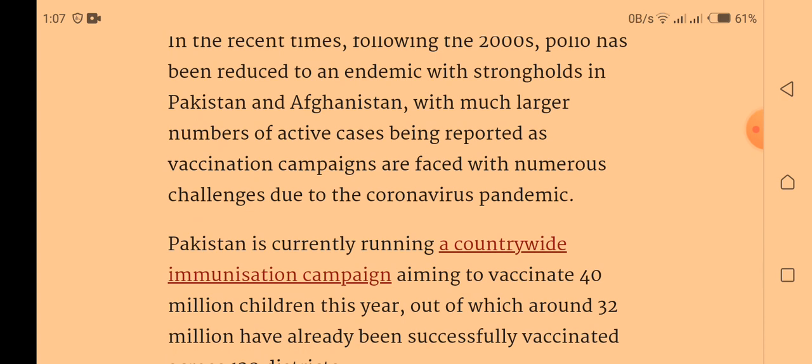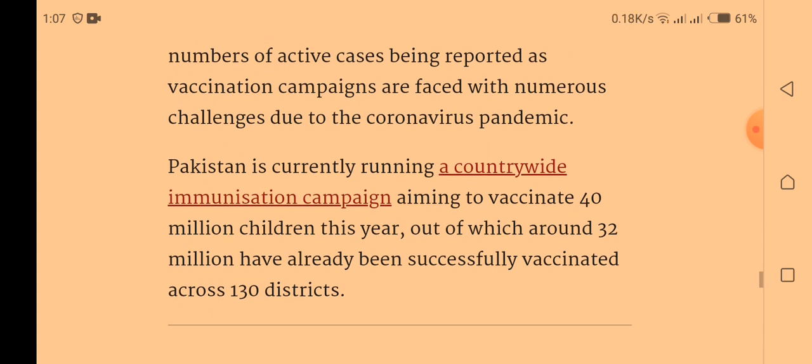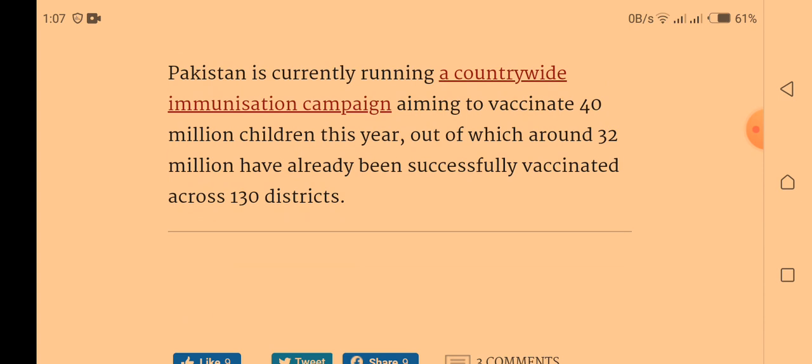Pakistan is currently running a countrywide immunization campaign aiming to vaccinate 40 million children this year, out of which around 32 million children have already been successfully vaccinated across 130 districts. It means that in Pakistan, out of 40 million children, 32 million have been successfully vaccinated, and the remaining 8 million remain. So this is the story of polio viruses.